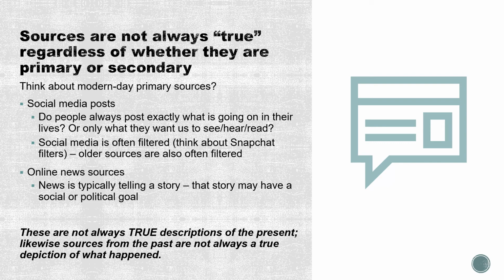In much the same way, old-timey sources are also filtered. Someone might have written a diary entry that leaves out important facts or fails to give a balanced perspective. And online news, like the news of the past, might have a specific point of view that it is trying to get across.